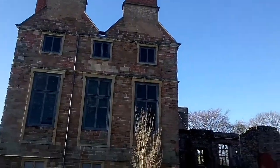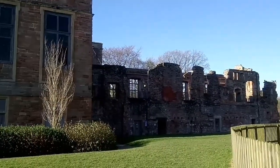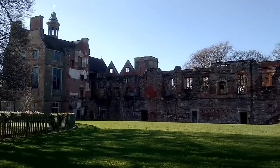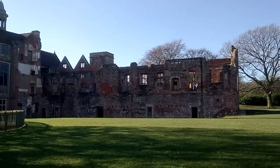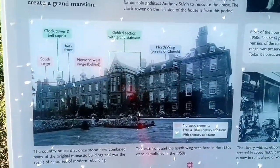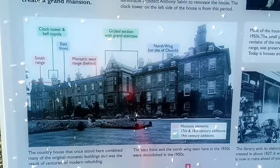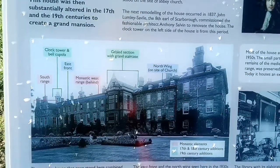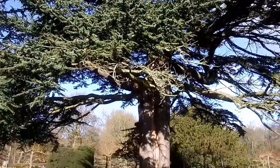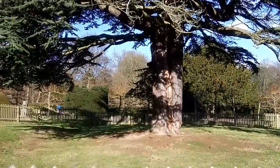Okay, so we're back outside now. The far door on the right there, that is where the cellar was, and above the door there is where we stood a minute ago, where the carvings were. Just a quick look at the notice board here to get a feel of what the house used to look like before some of it was pulled down. This tree is said to be planted by Charles II in memory of his father in the 1660s.